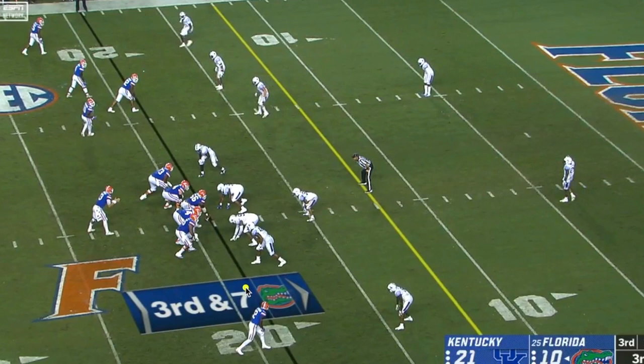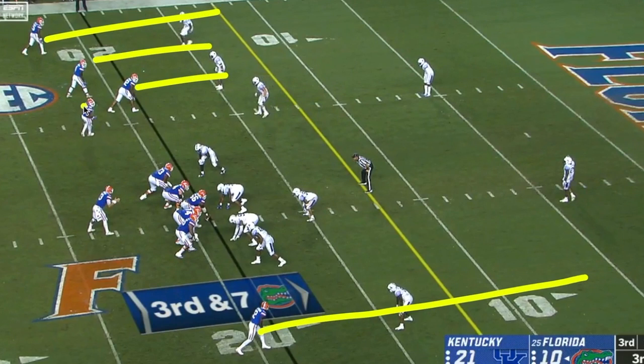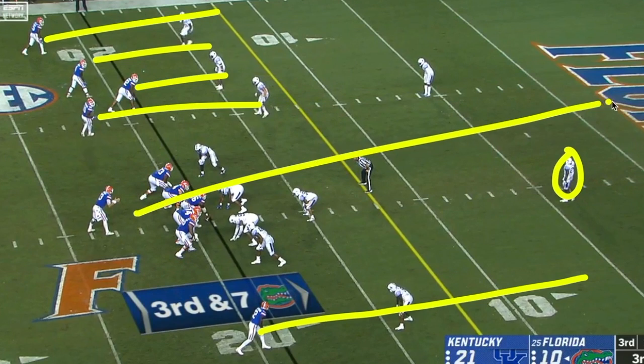Franks knows what the play is, and if you just look at the spacing of the skill position players, there is only one pattern over here, and there are four over here, which means this safety, who has that side of the field, is most likely going to help out with this, whereas this guy is going to come up and help over here.